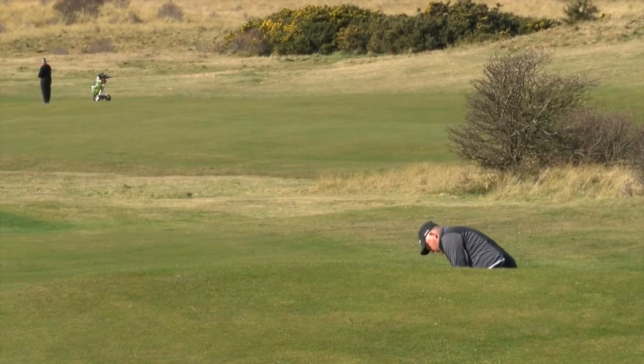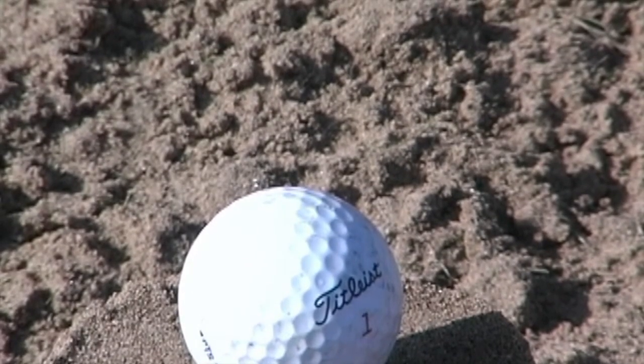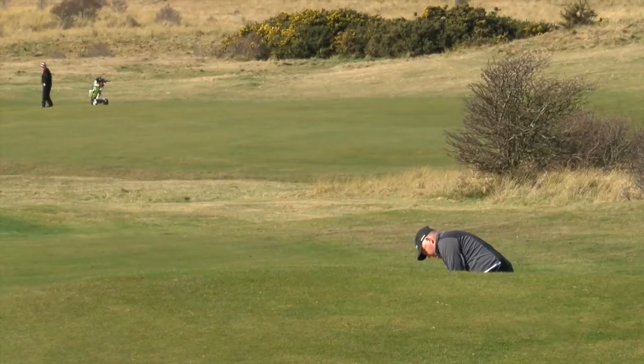Well, we can move out now to Gullane and Mark Jones at the 13th in the bunker. I think he's got quite a nice lie. There we can see his ball, and it is sitting up in the sand very nicely. Well, there's a good lie indeed, although you can't tell with Mark how his ball's lying usually.